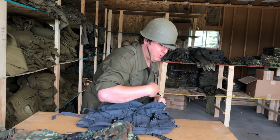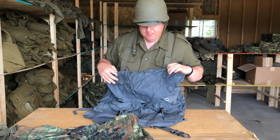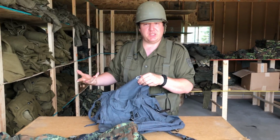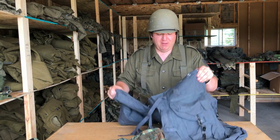Nice complimentary spider, ick. And a lot of these are gonna have names on them and stuff, which is pretty cool. They're all in really good shape, and yeah, I tried to stuff one of these full of things for the display at my store when I had it, and it took me an ungodly amount of stuff to fill this all the way up.